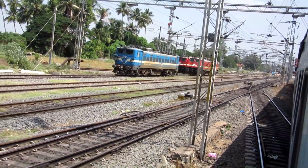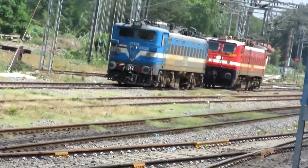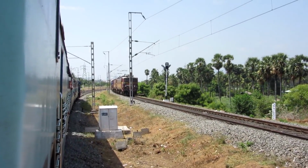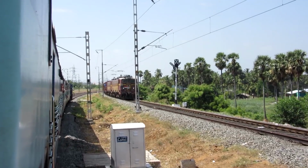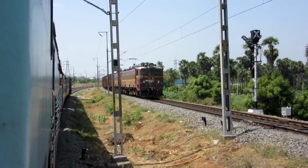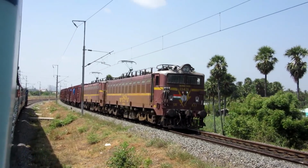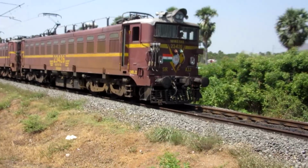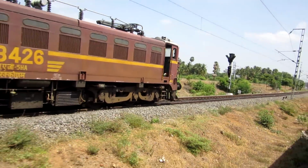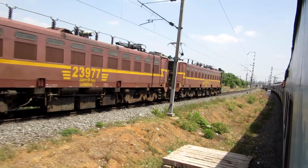We are slowly picking up speed now, just out of Salem Junction, and here again another freight train is waiting at the outer signal of Salem Junction, going towards Chennai Central or some other place, most probably Chennai Central. Again twin WAG5 HA locomotives hauling the long freight train.